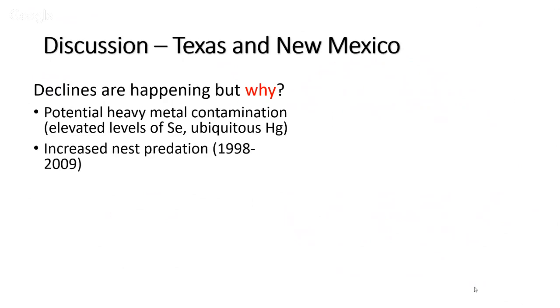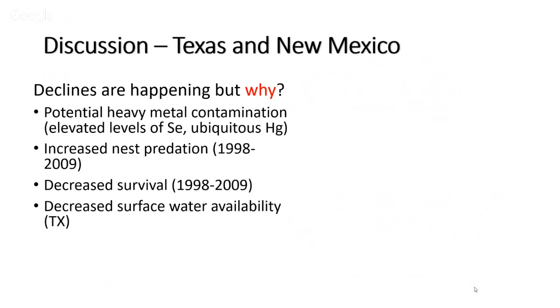We have documented increased nest predation. This was from 1998 to 2009. I didn't look at nest predation in my study, but it has been shown to have increased. Also, we have documented decreased survival of snowy plovers, again, for the same time period. And we have documented decreased surface water availability. So these springs in Texas especially are drying up.